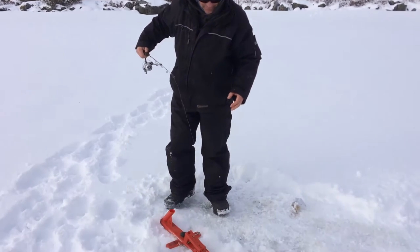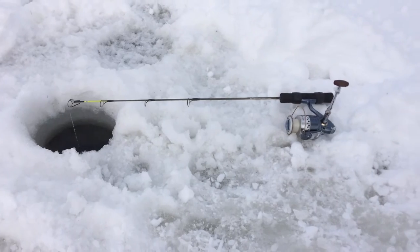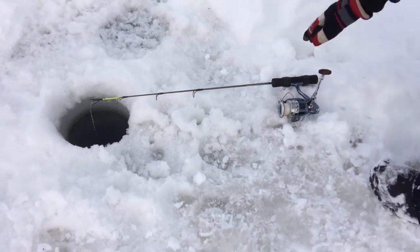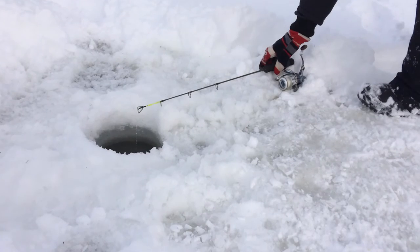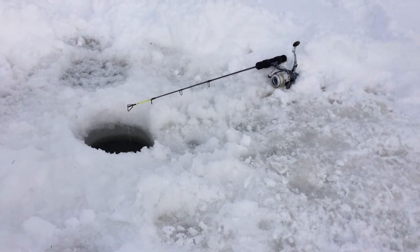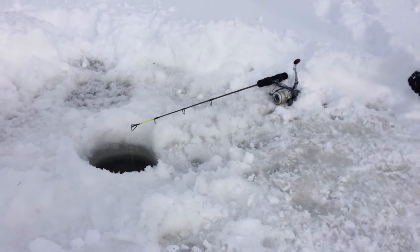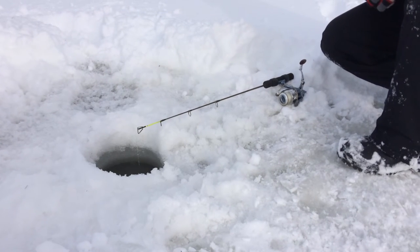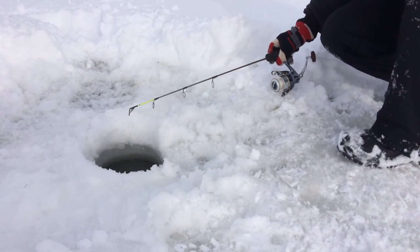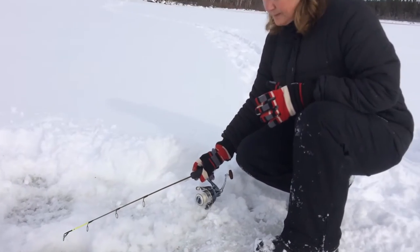See if we can hook up before we go. There is no bigger heartbreak than losing a big trout. Almost.